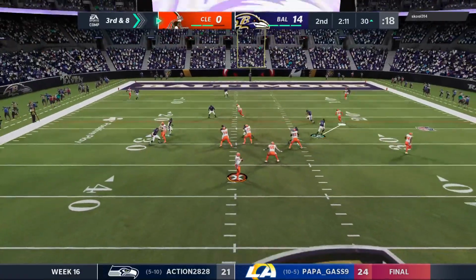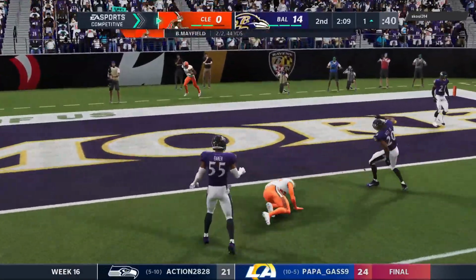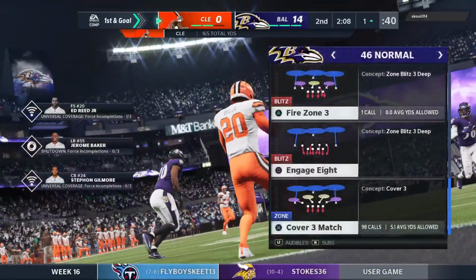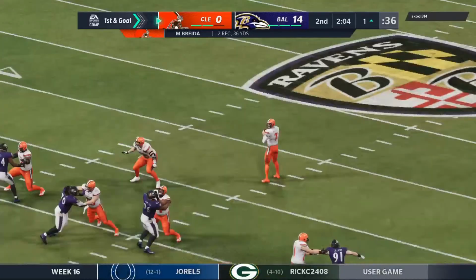Here's Mayfield. That's going to be caught. And he doesn't quite make it, taking it within an eyelash. Dropped at the 1. They're able to convert on 3rd down, and that sets up a 1st and goal.